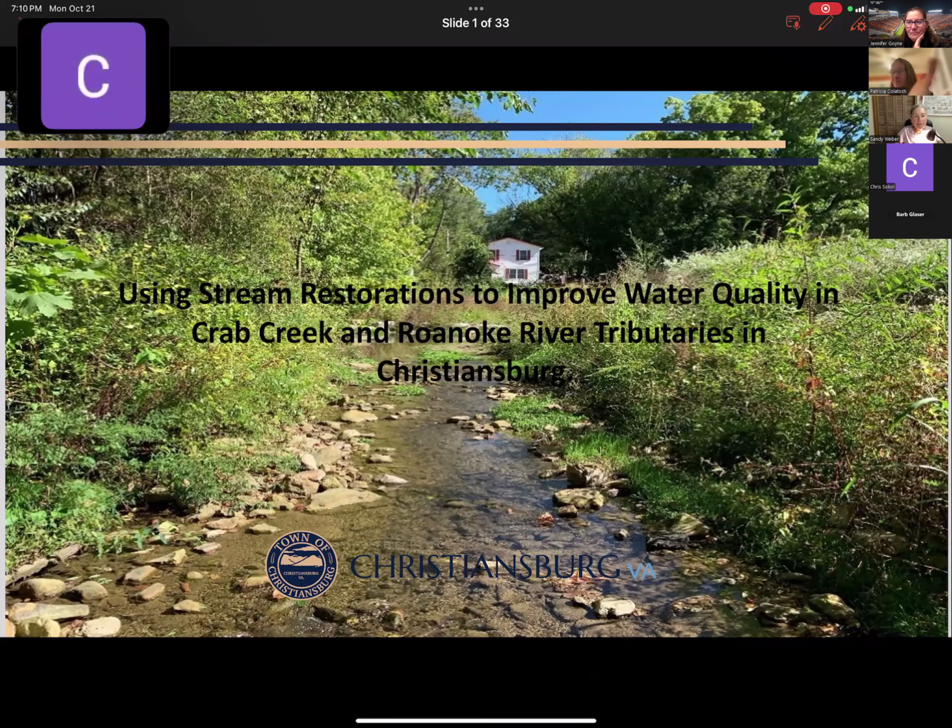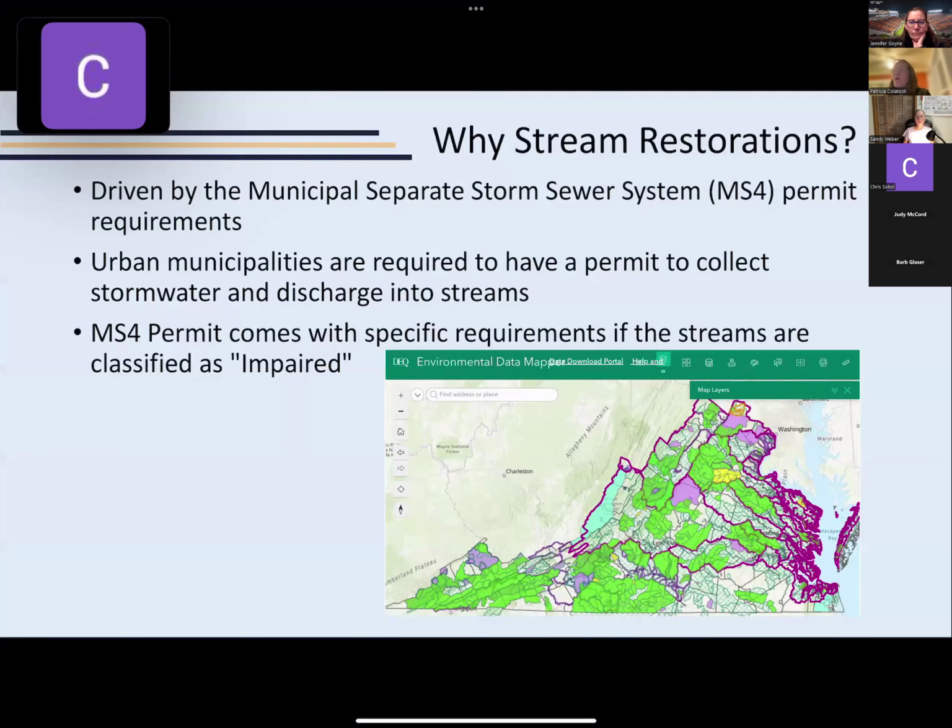So this beautiful picture and now beautiful stream are coming out of requirements that the town has because of the streams that the town puts stormwater into. And this picture is a couple years old. There's more trees now. So why do we have these stream restorations? The reason for that is meeting goals for waterways in the U.S. that's coming out of the Clean Water Act.